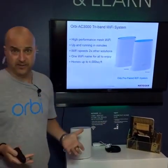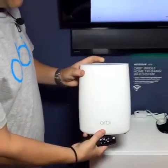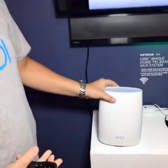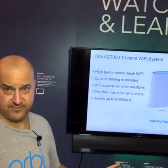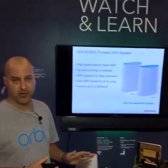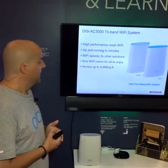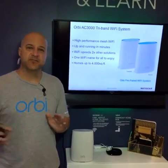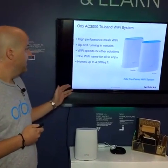Well, with Orbi. And this is an Orbi right here. Sean, you can get a close-up of that. And the kit is two Orbis, the satellite and the router. And you can see it's high performance. We're essentially 2 to 3 times faster than comparable models out there as well, and we're going to show you that in a sec. And it's up to about 4,000 square feet.